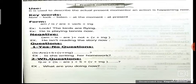Questions: yes/no questions and WH questions. Yes/no questions: is or are plus subject plus verb ing. Is she writing her homework? Now what about WH questions? We put the question word, like what, where, when, how, plus is or are, plus subject, plus verb ing. What are you doing now?